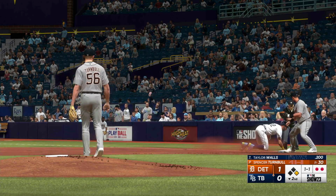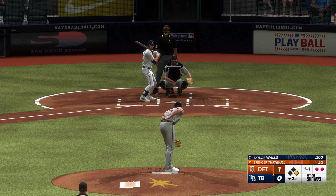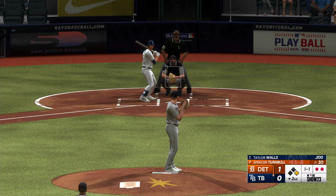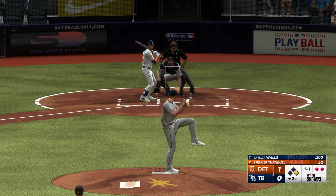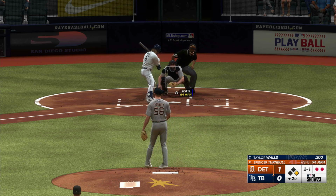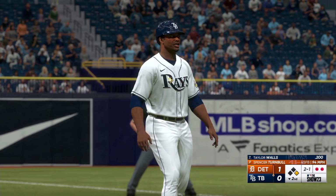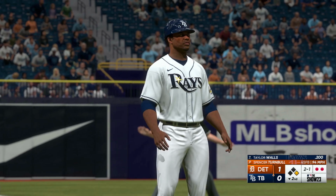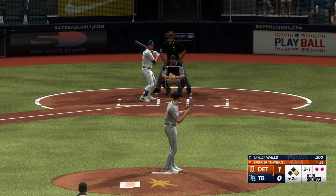Move to first. Back in safe, really close. And a 1-1. That's a little bit low. Now, if he's going to steal second, you want him to go early in the count. That way he's not a distraction to the hitter at the plate. Go ahead and get it out of the way so the hitter can focus on the pitch.